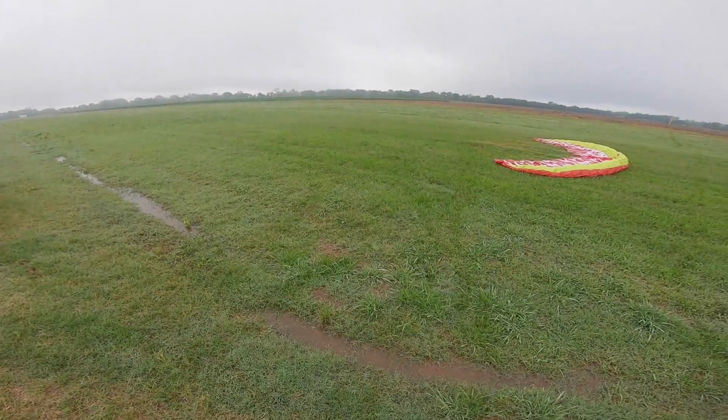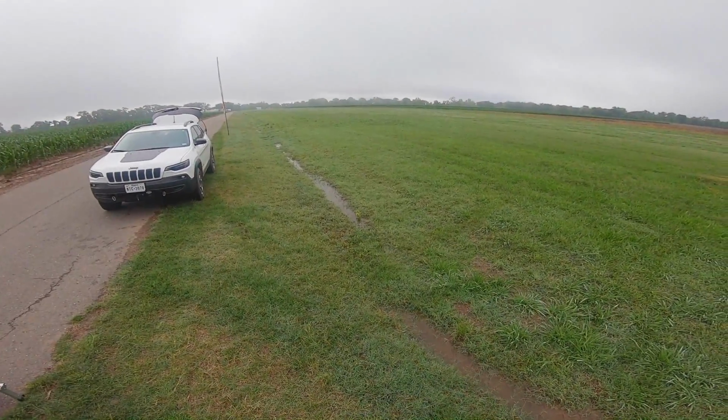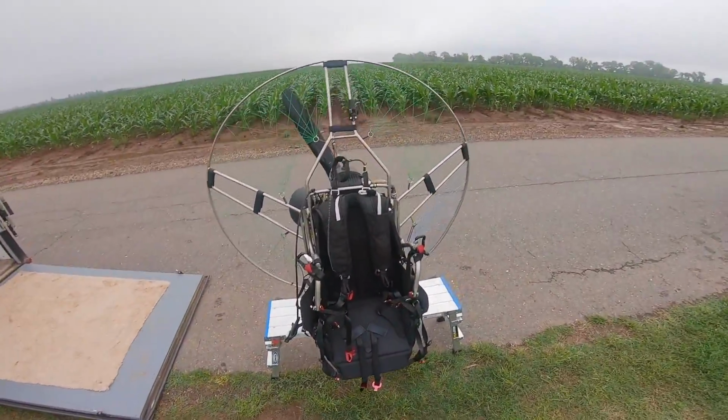Make it count. Just realized my hair's not combed. I'm so worried about what y'all think that I may have to edit that out. I don't know that I can edit out a bad hair day. I don't know. That sounds like advanced techniques.